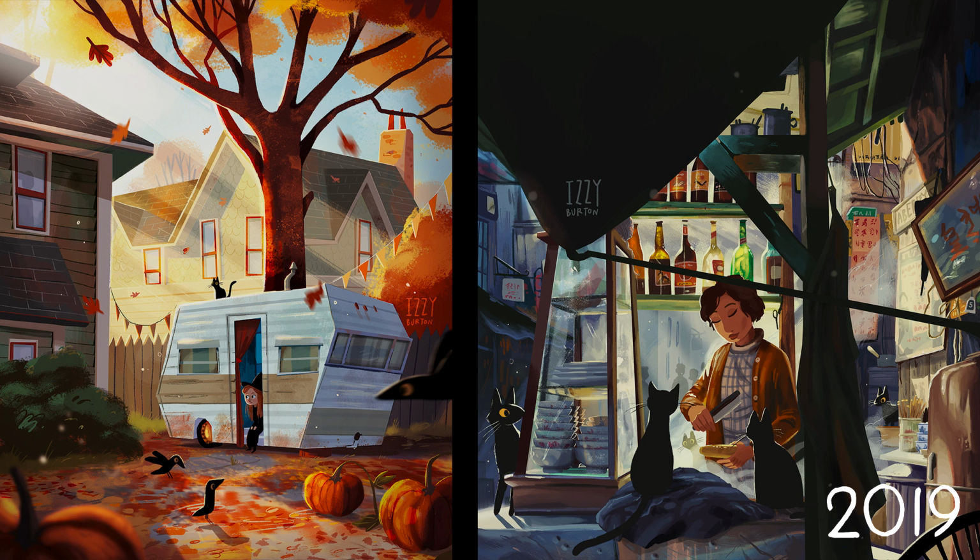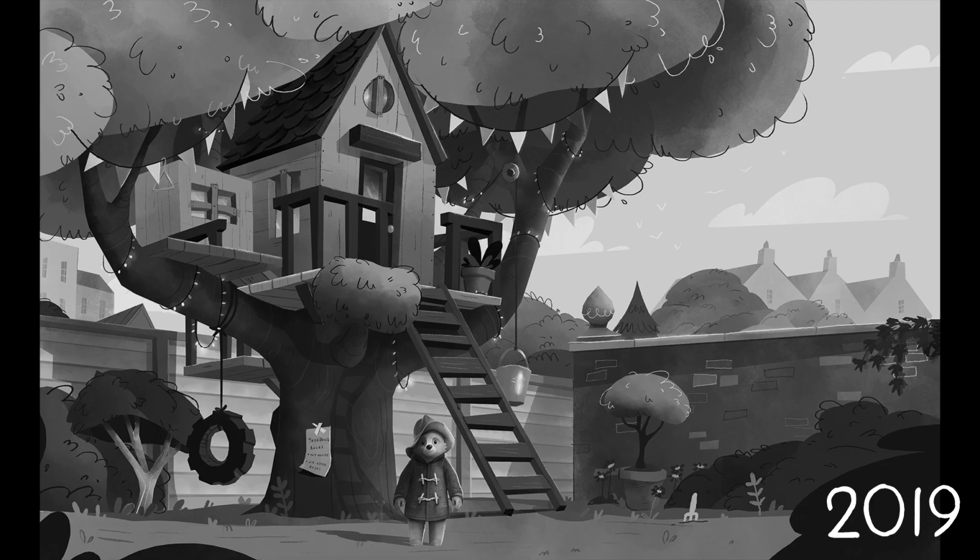But also it was a year where I was able to combine the skills that I had learned so far. So with this image that I did for Paddington, it's got the lasso tool, it's got the Scratchy Gouache line, it's got a bit of everything, and it was really fun to start piecing my art together.